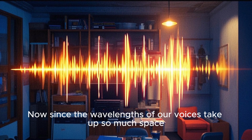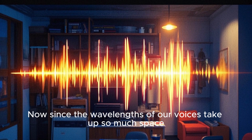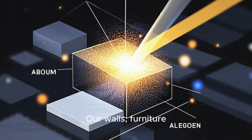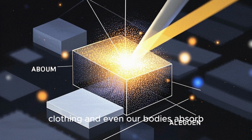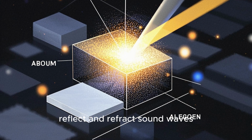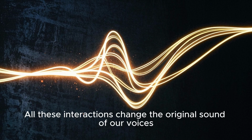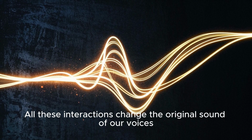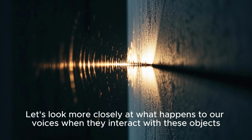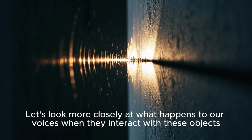Now, since the wavelengths of our voices take up so much space, they interact with their surroundings. Our walls, furniture, clothing, and even our bodies absorb, reflect, and refract sound waves. All these interactions change the original sound of our voices. Let's look more closely at what happens to our voices when they interact with these objects.